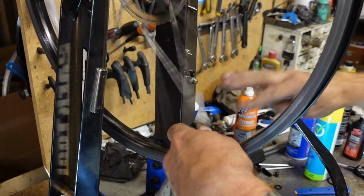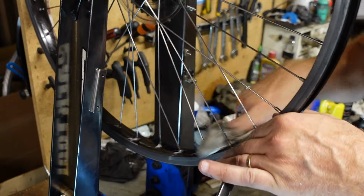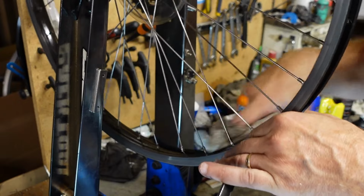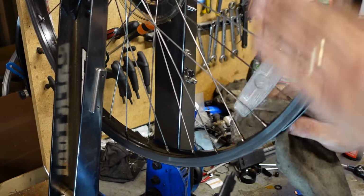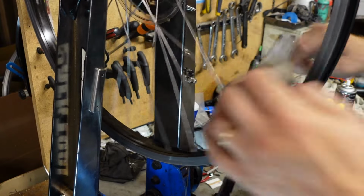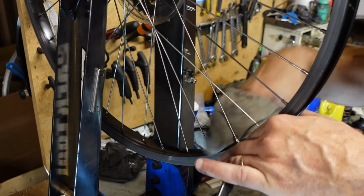Okay. Do that. And then I go right in between each one. I've done this once or twice. Okay. Go around each edge another time. Grab a dry part of the rag. Starting at the reflector, then I know where to end.